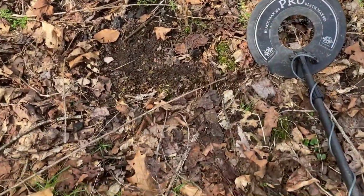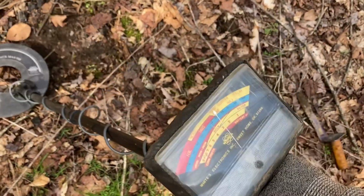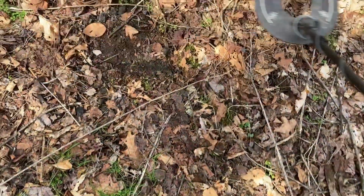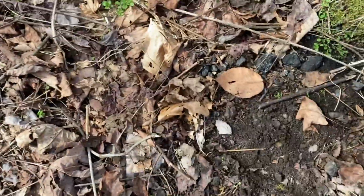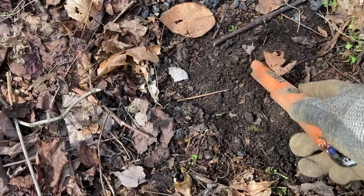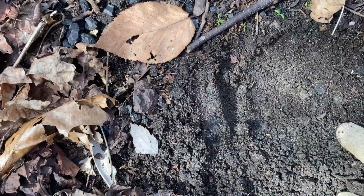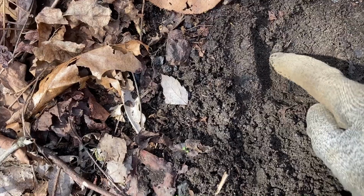Okay. We found another target. It's a little bit different. See there? Goes way over. Like silver. Well, let's see what it is here. We need to use this first. Maybe close to the top. Oh, it is. Uh-oh. I see a little inkling of silver right here. Y'all see that?